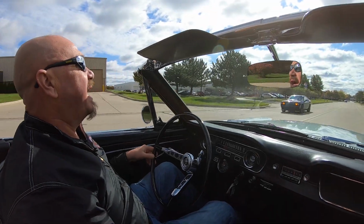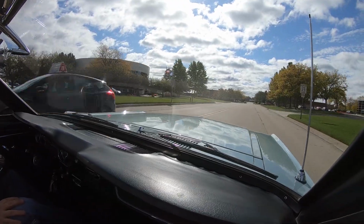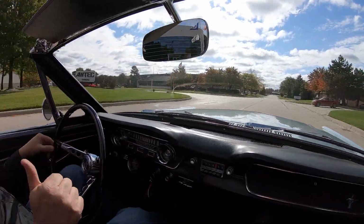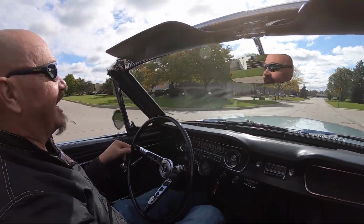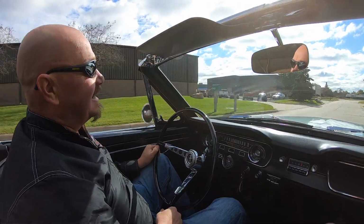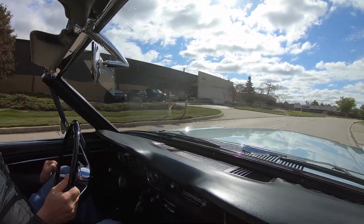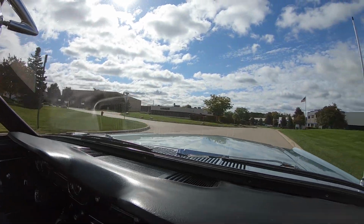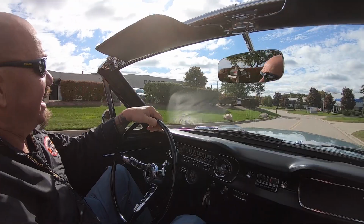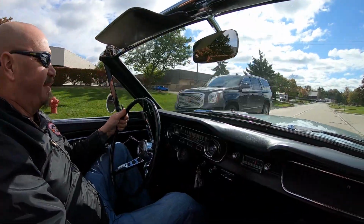Alright, 64 and a half Mustang, convertible, rare color, manual transmission, sounds amazing, man. I love the exhaust system. It's got just enough rumble, sounds like a Mustang, of course drives like a Mustang, and everybody knows these convertibles, one of the hottest cars out there right now. You cannot keep one of these Mustang convertibles on the shelf. Everybody wants one of these babies.